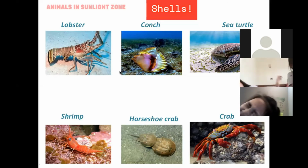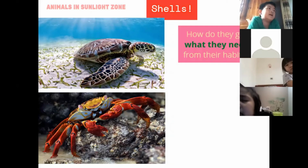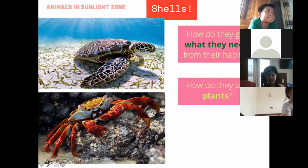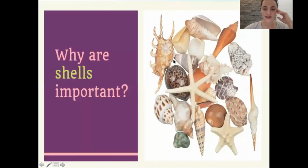Thank you. And a regular crab. So let's find out how they get what they need from their habitat. Zalin, how does a sea turtle use plants? It can maybe use it for food or shelter. Excellent, food or shelter. The crab is the same. What adaptations do they have to live in this habitat? That would be shells. Shells are their adaptation. What does the shell do? Kwang Hai.